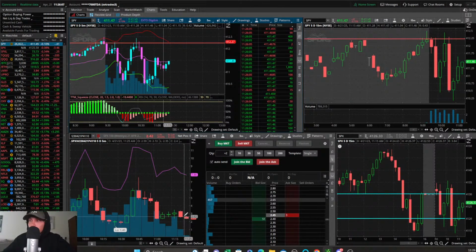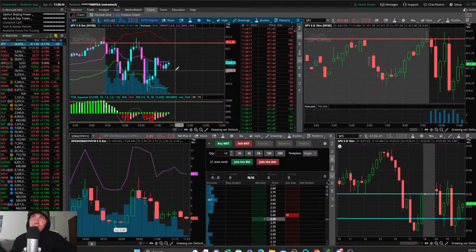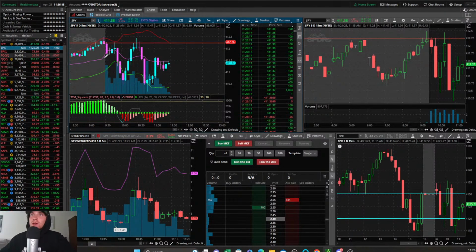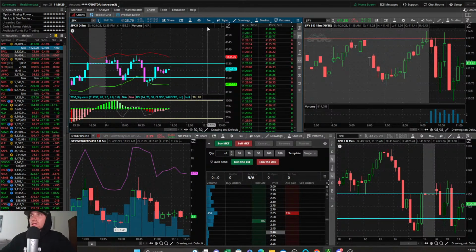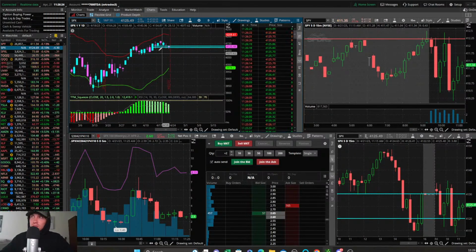Look at this, 240, 300. These contracts aren't moving anywhere, and they're only moving 30 cents at a time. It's the worst part about the SPX being down $3, $4. There's days where this thing is moving like 50, 60, 70, sometimes $100 in one day. And if we're only moving $4, there's no opportunities in the market.